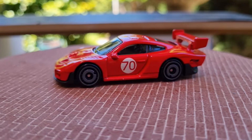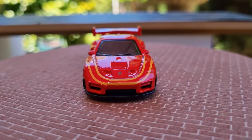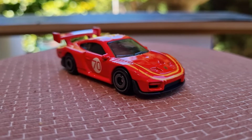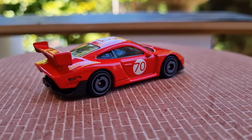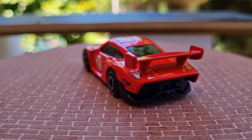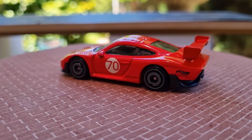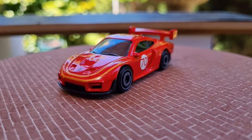And it does have a couple of exhaust pipes at the rear. So that's a nice addition to the Porsche collection. Nice big rear wing at the back, and a bit of a sunroof detail on the top.